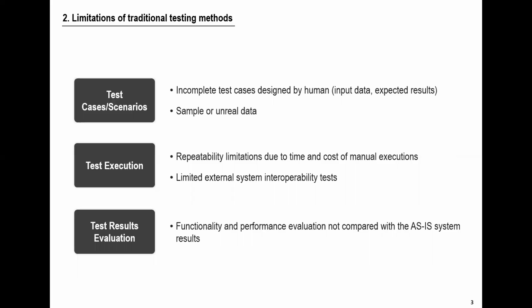Traditional testing methods have three fundamental limitations. An advanced understanding of the business is required to create realistic testing scenarios. However, even with considerable business knowledge and experience, it is nearly impossible to create all the scenarios and cases which can occur in a real situation, because it is necessary to define all the business conditions as well as the inputs and expected result values.